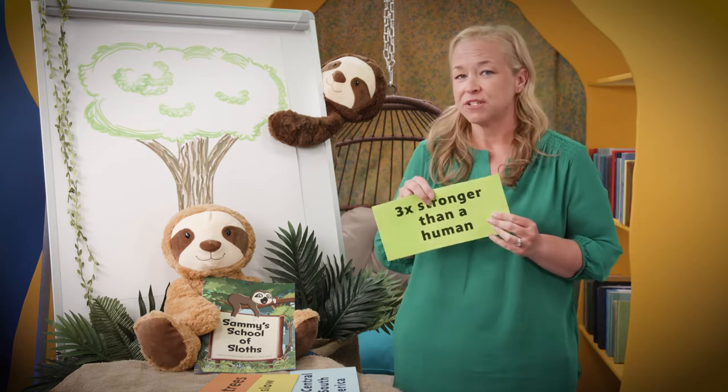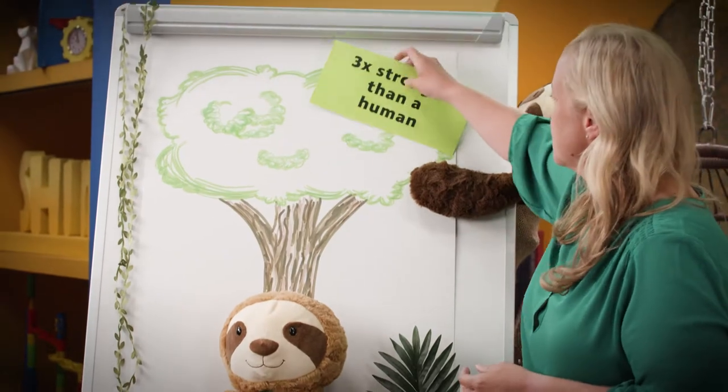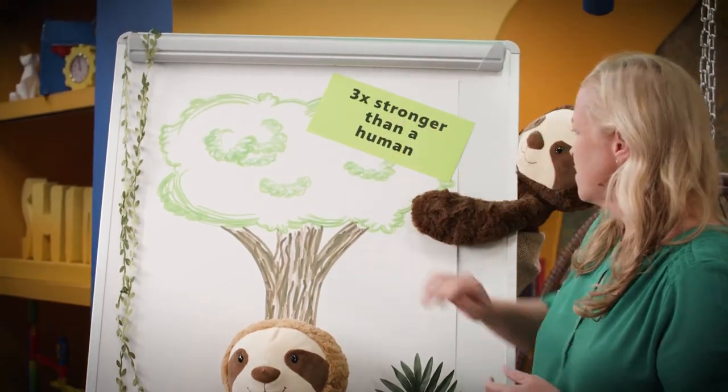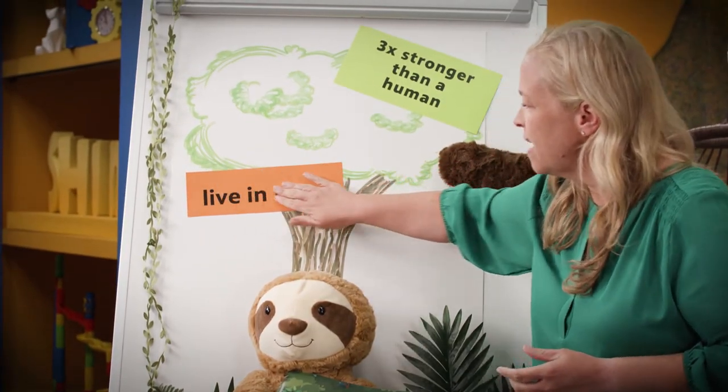I'm gonna add it over here to my board because that's a fact that I think is very important about sloths. They are 3 times stronger than a human. What was one of the other facts we learned? I know that sloths live in trees. So I'm gonna add that one there as well.